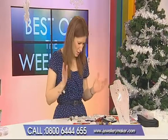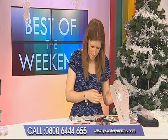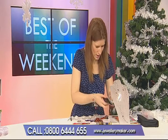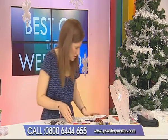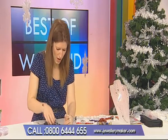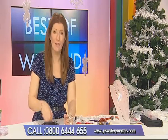Gorgeous. Right, we've shown you the druzy. We've shown you already the beautiful piece. Oh, we've got a 3-strand pearl set. That is gorgeous. Right then. This is gorgeous. Right, we've got white pearls. We've got the silver grey, and we've got the peacock colours here as well.